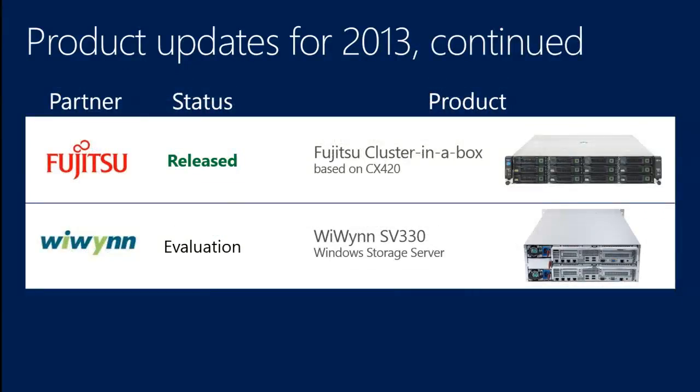At the same time, they released a 2U version of this. Smaller overall, it's meant to be more of an entry system from their point of view. Both of these servers support not only Windows Storage Server, but also Windows Server, so they can support a Hyper-V appliance workload.